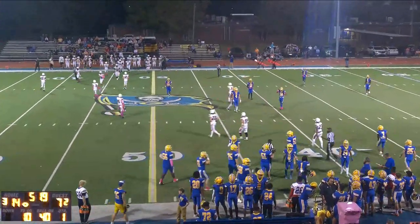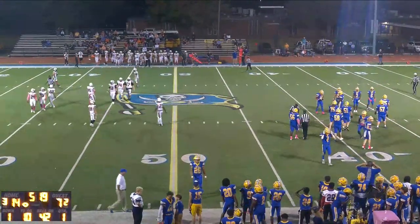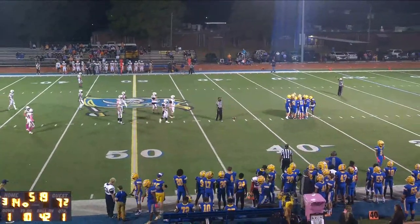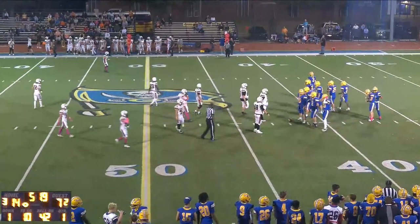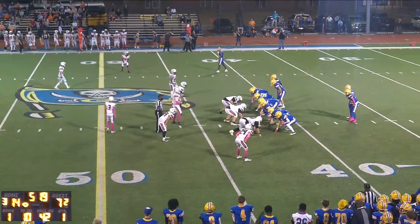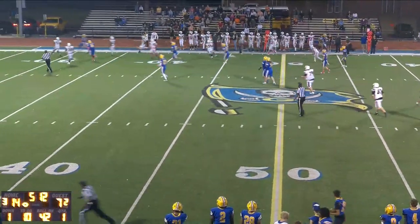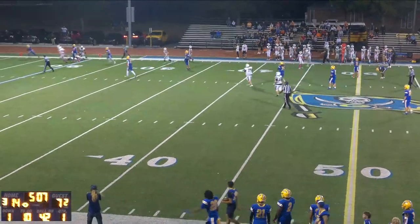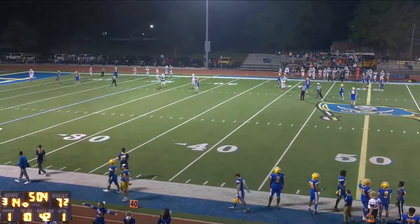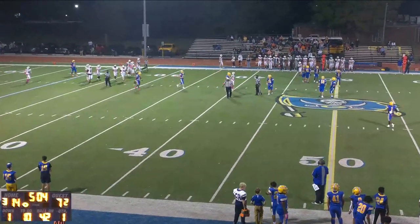Kickoff is fair caught by number 8 for the Pirates, Brandon Razor. Harrisburg has the ball on the 42-yard line, first and 10. Hornets defense on the field. Number 16, Daniel Smith, in for the touchdown. There's a flag back here on the field. Flag around the 43-yard line.